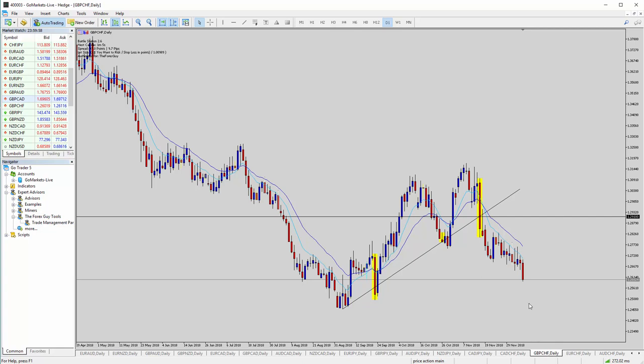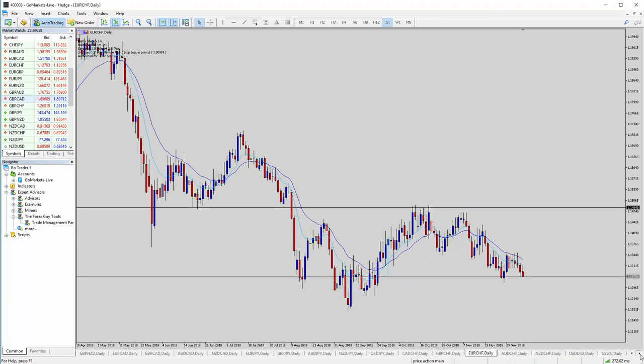Pound Swiss franc, driving lower. We can get rid of this trend line here. If you want to trade this, I'd be looking for sell signals on lower highs here, and we're probably moving down into this support here. Euro Swiss franc, same thing, look for sells on lower highs.